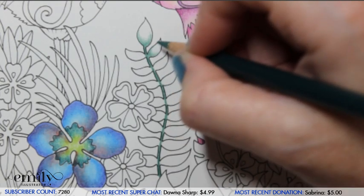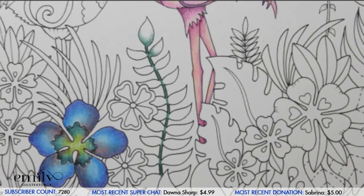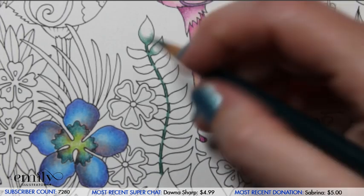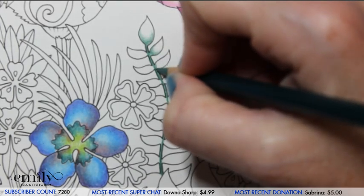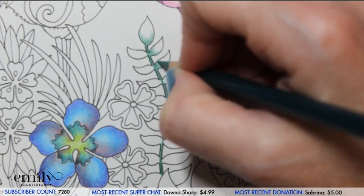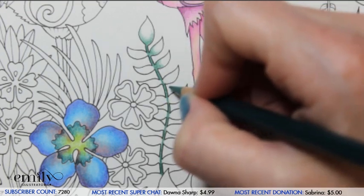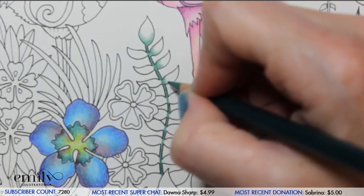There we go. Okay, I'm going to turn down my volume for a sec while I use the electric pencil sharpener. I just didn't want to blow out any ears there. Not quite sure how loud it would be in translation on stream there. Okay. There we go. Kind of making that U shape a little bit, following the shape of the plant.